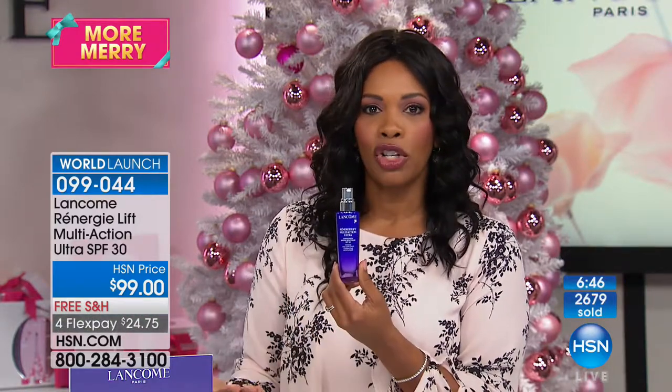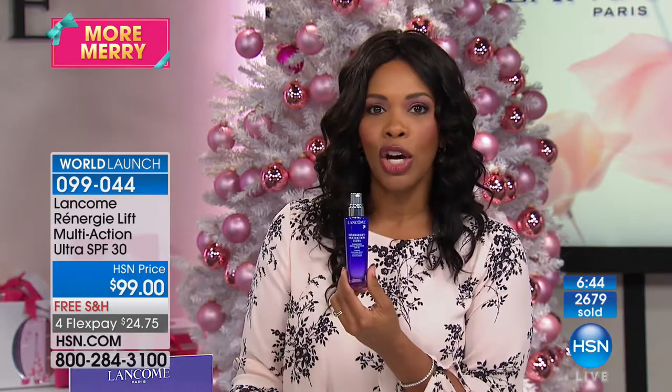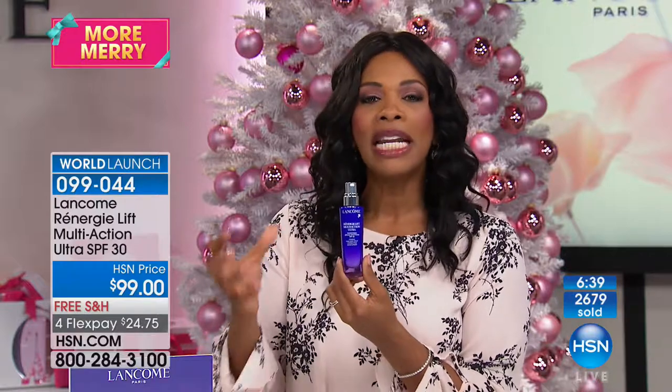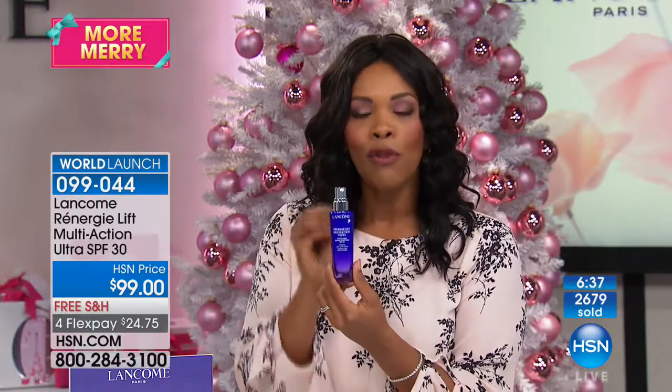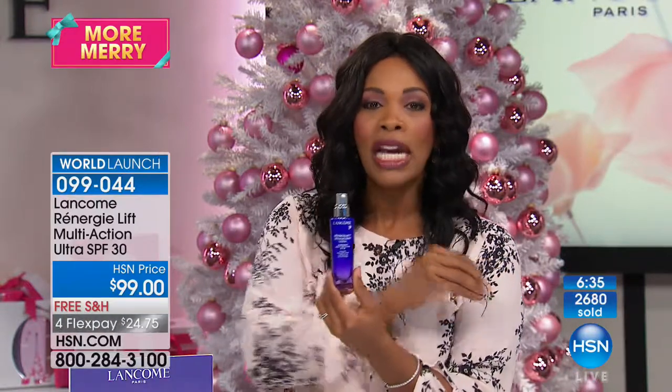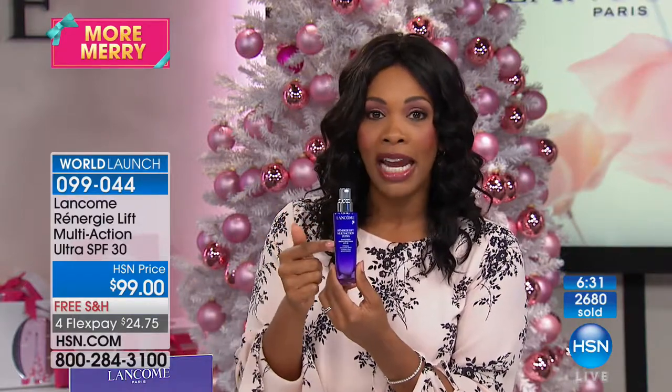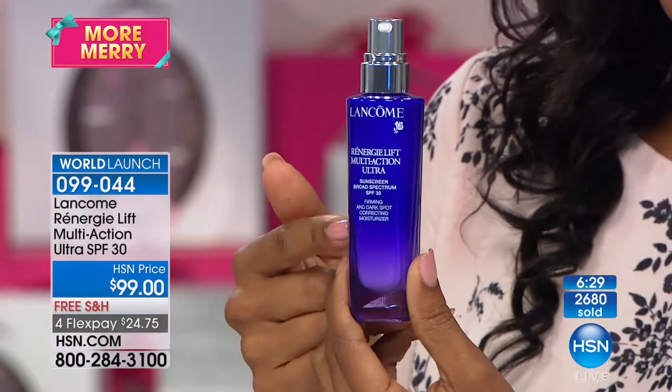And when it comes to Renergy, Renergy with Lancome has been their number one in terms of anti-aging for years. But it's not the same formulation that it was 25 years ago. They are continuing to innovate so that you always have the latest and most advanced skin technology. And that's what you have here.